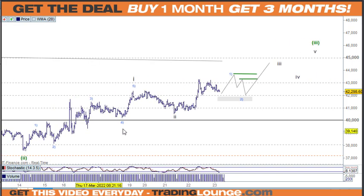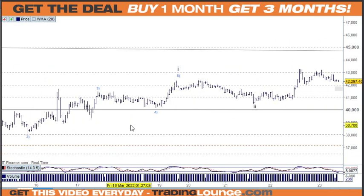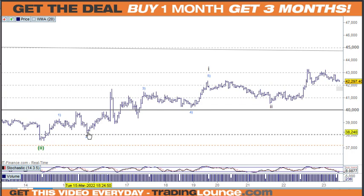But the other reason I haven't done that is because from this low here to that high there, I can already count 5 waves in that little move. So there's no need to include that there. And if I was going to include that, I'd look at it as an A wave here, a B wave here, and a C wave back here again. That's how it would fit.